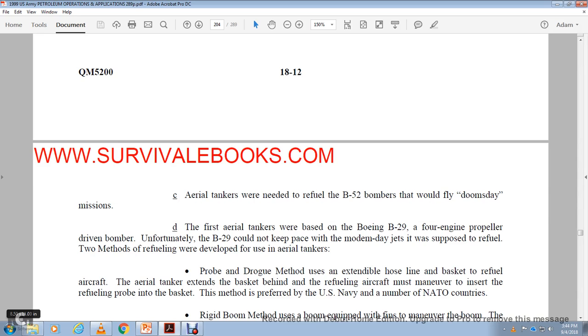The probe and drogue method used an extendable hose line and basket to refuel the aircraft. The air tanker extended the basket behind itself, and the refueling aircraft must maneuver to insert its refueling probe into the basket. This method is preferred by the U.S. Navy and a number of NATO countries.